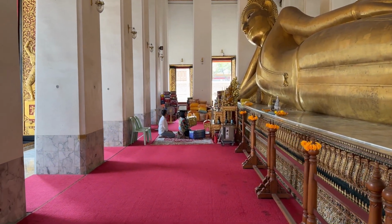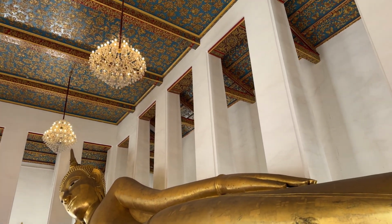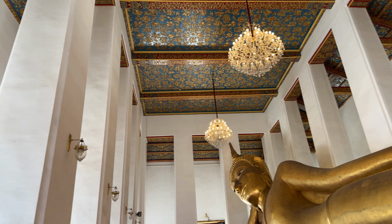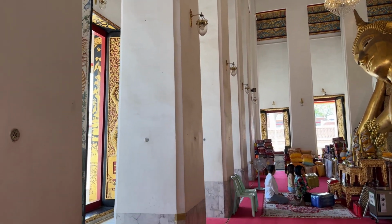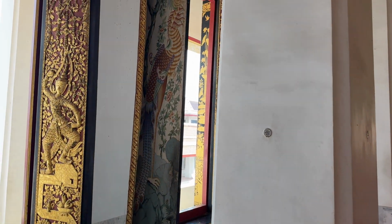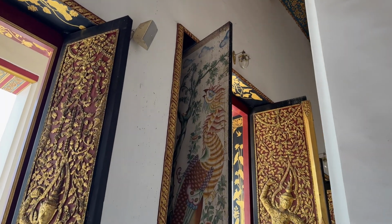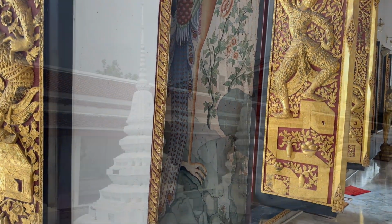So those ladies are making a donation here to the temple. Yeah, so they have columns here, but this one isn't too bad. You can actually see the image. A lot of times these reclining Buddhas will be in such a big Wihan that these columns block your view, but in here you can really see it nice. You can see the back of the door there also at this one.